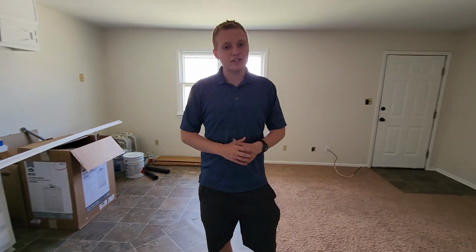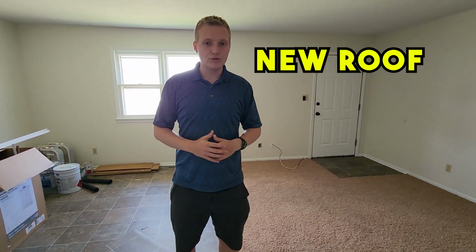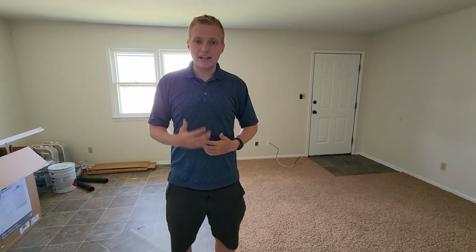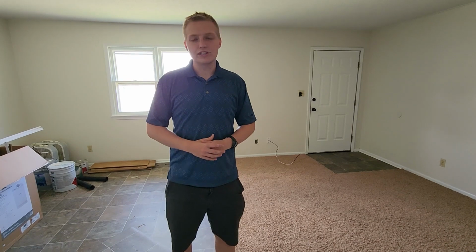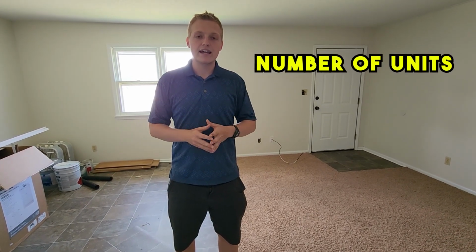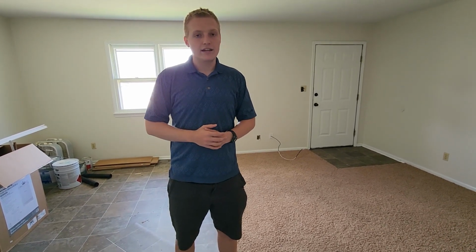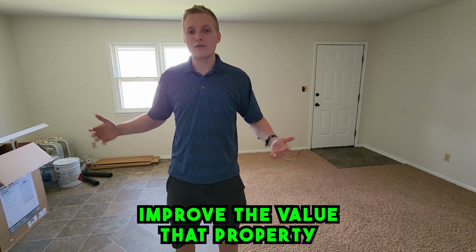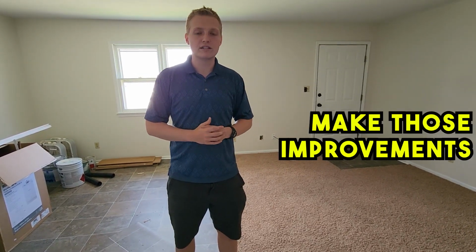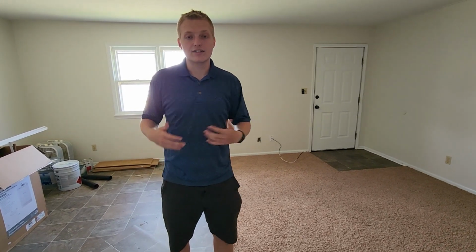But most of the units really just need paint, carpet, fixtures. The place has a new roof, has good siding, has good bones, good foundation. Some of the mechanicals are older, but by and large, the biggest challenge on this one is just going to be the number of units and turning them all over, working with the tenants to improve the value of that property by raising those rents and making those improvements, or if they're the vacant ones, getting those leased out and so on and so forth.